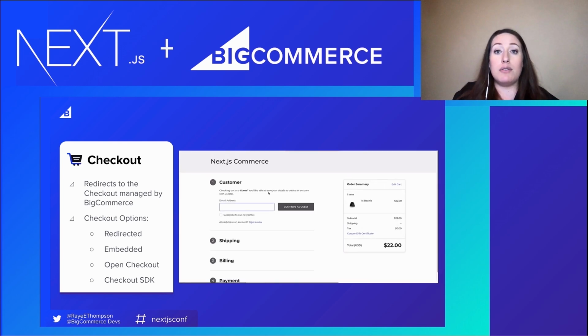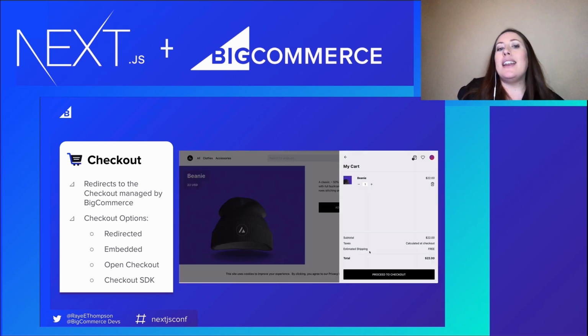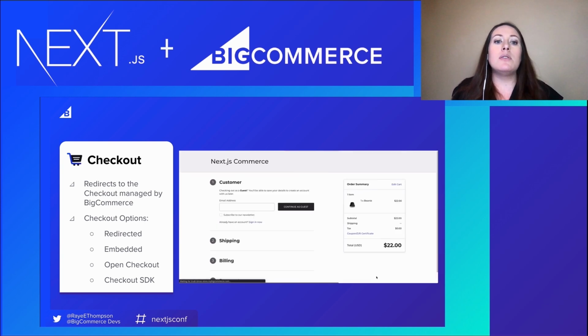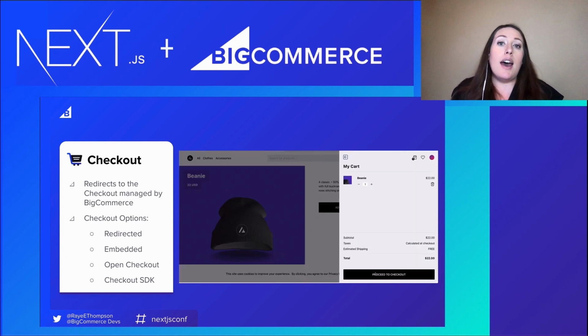And if you're really brave and you want to own checkout all on your own, and you don't want to have to worry about BigCommerce, we still offer you tools to help you get started. So Open Checkout is actually our internal application that we've open sourced. It's a React application, so it will work really well with this one.